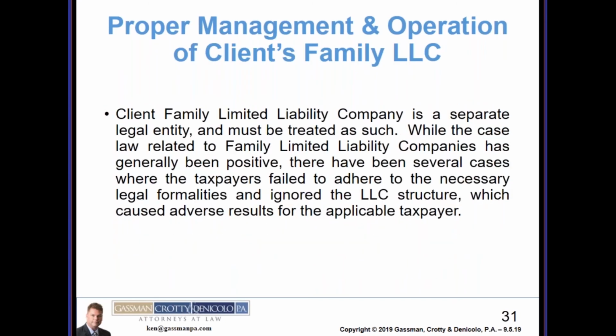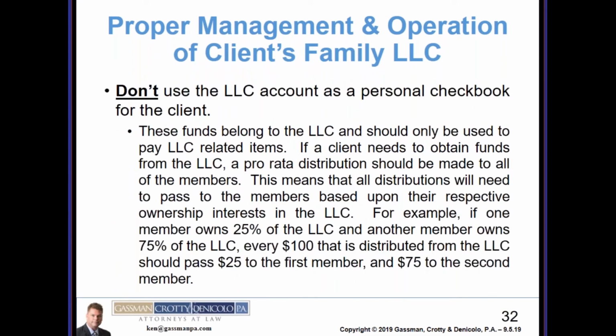Scrolling through quickly. Proper management of operation of a family LLC. What we do want to do is make sure that the client uses the LLC in the proper manner to help keep the creditor protection. So don't use it as a checkbook. This should be used as a nest egg. Money should be put in and left there.